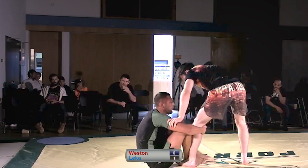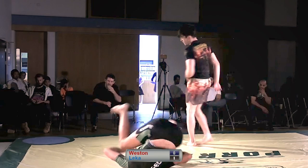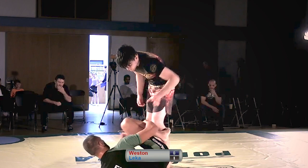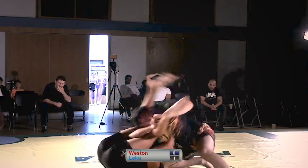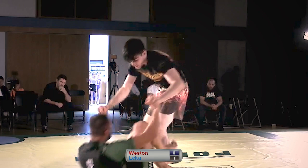Nice strike there by Ethan. Yanni trying to go behind him there. Ethan pressing down that knee. Again, looking for that knee insertion pass. If he gets overhead control, steps over. Again, Yanni is able to get his knees in and recover without much issues. Those long limbs coming into good use.